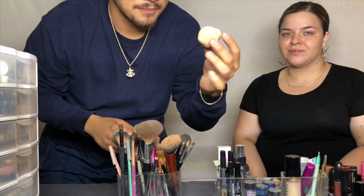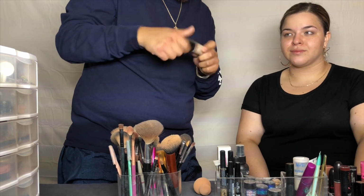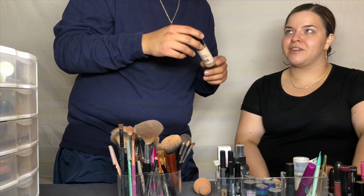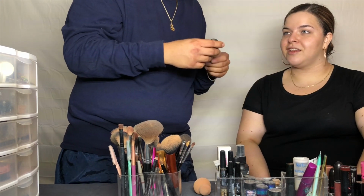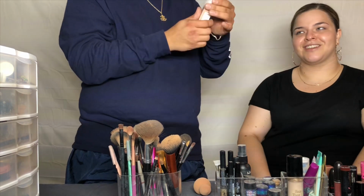Recognize this little thing right here, looking like a nipple. This isn't for your face, huh? It is, but it's not for my whole face. Oh, that's for this part. No, it's like for under your eyes. Okay. It's concealer. Well, watch this one.